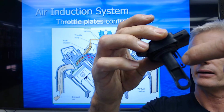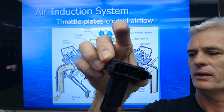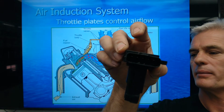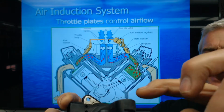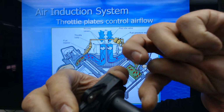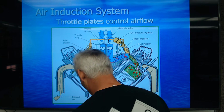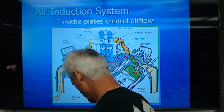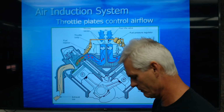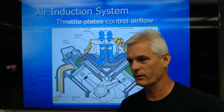That little guy right there measures temperature. That's the intake air temperature piece of this, I believe it's a 5-wire mass airflow sensor. You can't see the element, but down inside here, there's what looks like a little spring. And again, it's down the tube, so you can't see it. But it looks like a little spring. And that's the part on this mass airflow sensor that is going to measure the amount of air coming in.